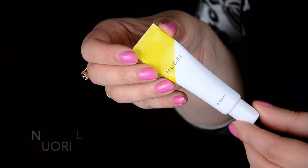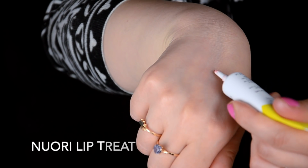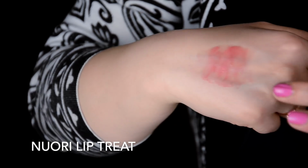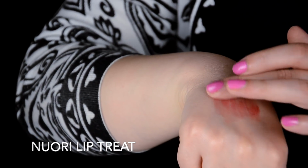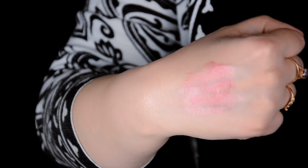What is on my lips right now, and what I have had a lot of progress with, is this NUORI Lip Treat. This one is a lip gloss, which you can obviously see on my lips. It's an oil gloss with a light neutral pigment. There isn't anything particularly mind-blowing about this product, but it's a nice oil-based lip product, and it's glossy and it's fine. It doesn't wear a long time. I don't usually take it with me to reapply.